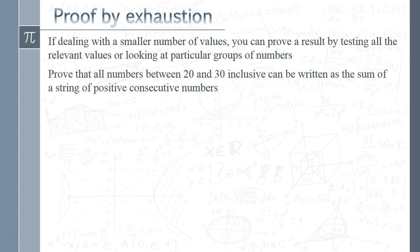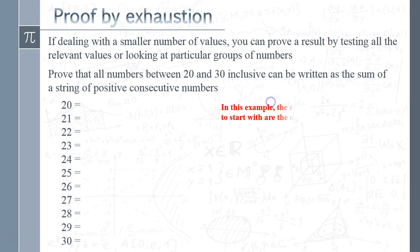So here we go. Prove that all numbers between 20 and 30 inclusive can be written as the sum of a string of positive consecutive numbers. So all we've got to do is just basically work through all of them and see if it works for every single number that's there. So here we go. Let's start off.